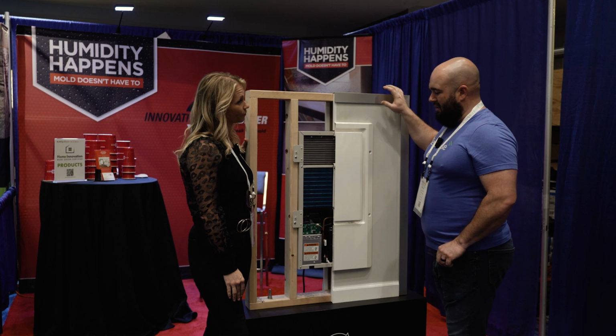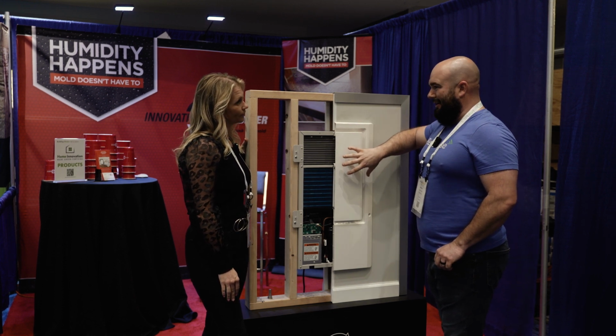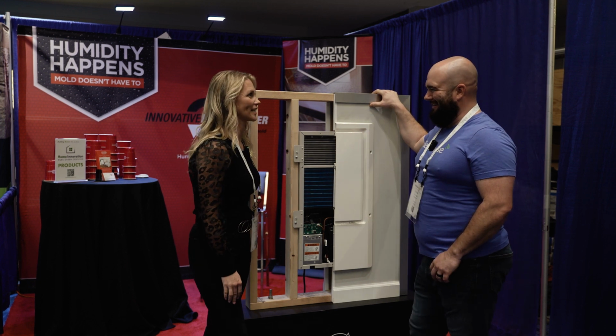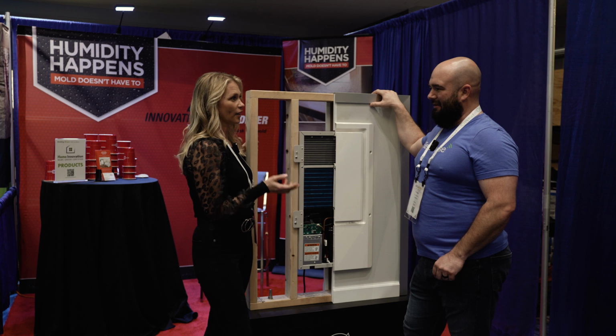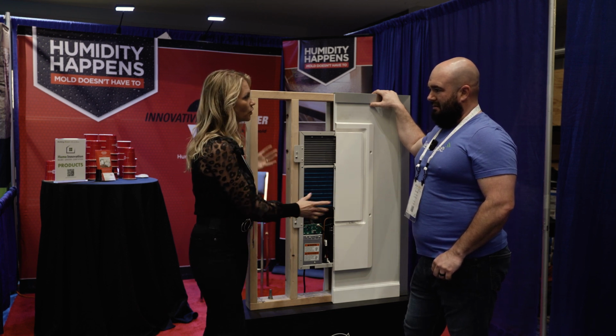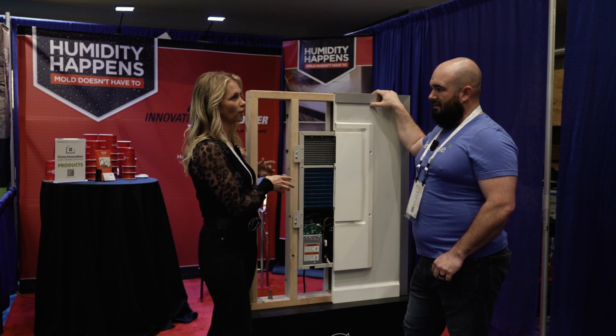Basically, it's a dehumidifier, which means it pulls moisture and lowers the relative humidity to help prevent mold. So the first question everyone's going to ask: where does the humidity go? Where does it drain? Good question. It does gravity drain. There are 3 different ways it can, out the back, the side, or the bottom. So this actually fits inside your wall. It recesses in the wall, or you can mount it on your wall.